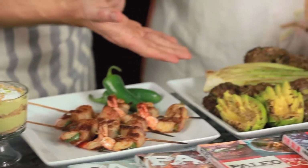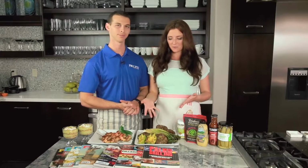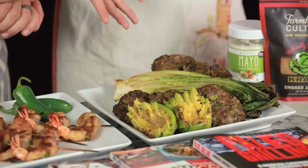Those garden burgers, mmm. What I just love about a recipe like this is you're not looking at it thinking, oh my God, this is a whole plate of veggies. But it really is a whole plate of veggies. It's a giant plate of veggies.